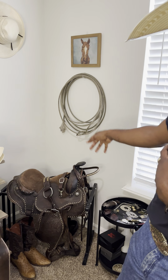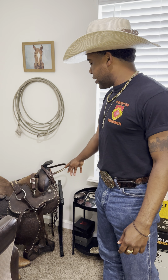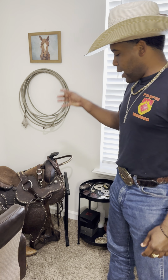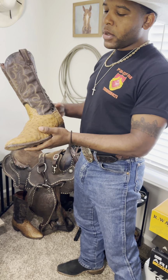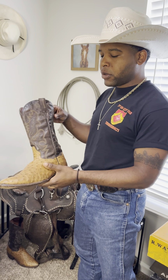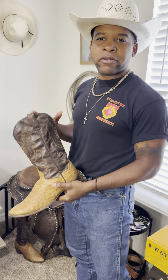This is actually, I had a cheap saddle before this, but my grandmother bought me this saddle while I was in high school. Actually, probably before then. This is one of my first nice saddles that I ever got. Actually, these boots right here too. These Danpos. My grandmother bought me probably like my freshman year of high school. They're ostrich skin Danpos. Very traditional looking boot. That was a long time ago. That was probably like 2009 or something like that.